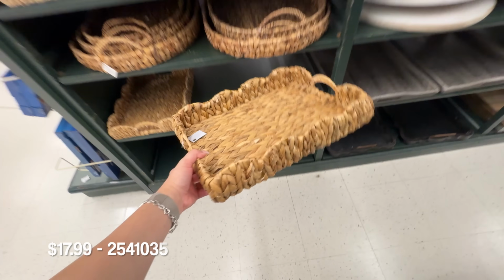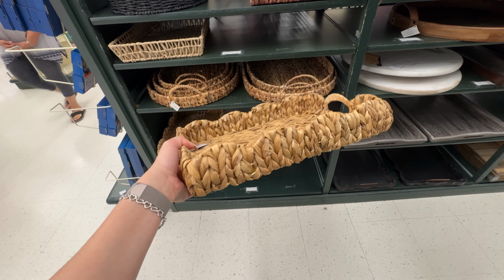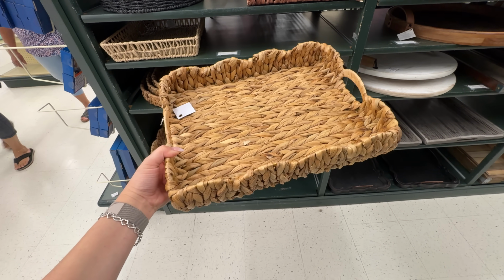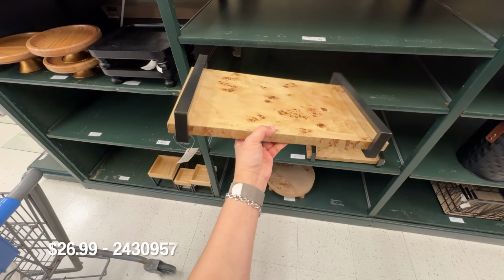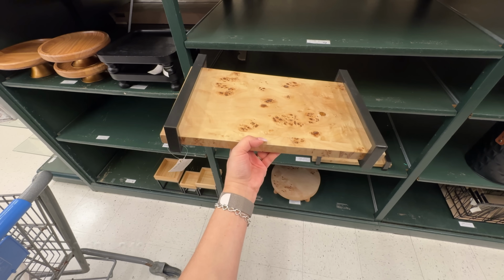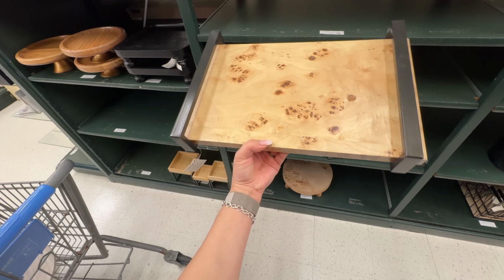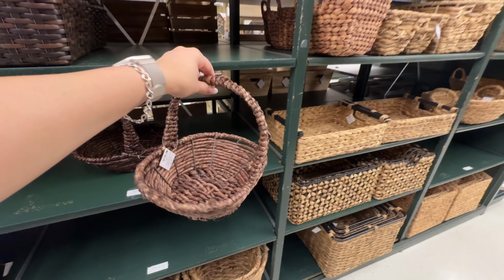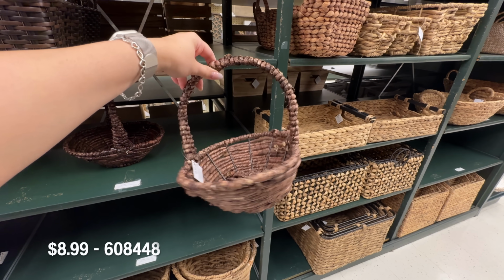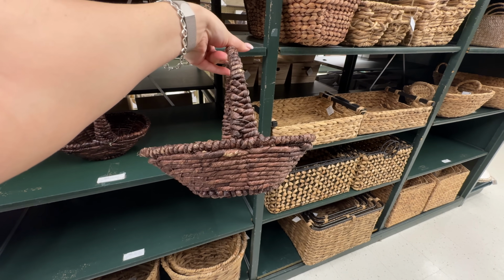Then I found this scalloped wicker tray for $17.99 before any kind of discounts. I thought it was a nice find. And then I found this burl wood tray combined with those metal handles. I know that this type of tray is becoming a little bit trendier here and there. I don't love the handles, but I could see what they tried to do here. This basket will be absolutely adorable to style with maybe some fruits or maybe some faux flowers or plants in any corner of your kitchen or on any bench.